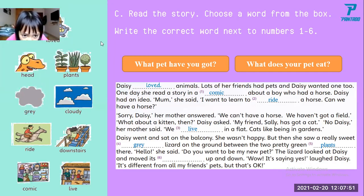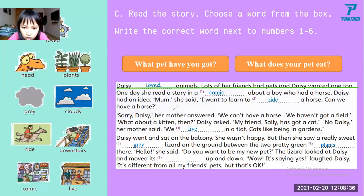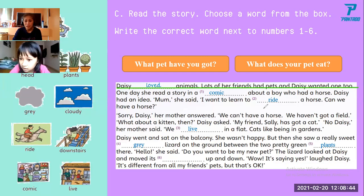Okay, so please try to read. Daisy loves animals, lots of her friends had pets, and Daisy has one tail, one tail. Okay. Yeah, you're good. One time, she read a story in a comic about a boy who had a horse.